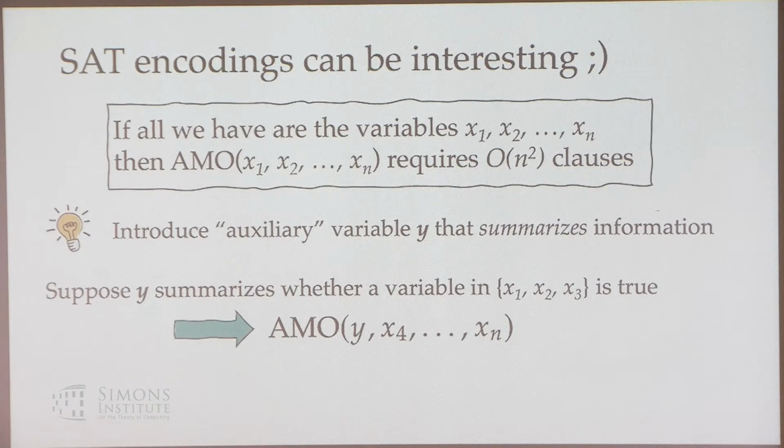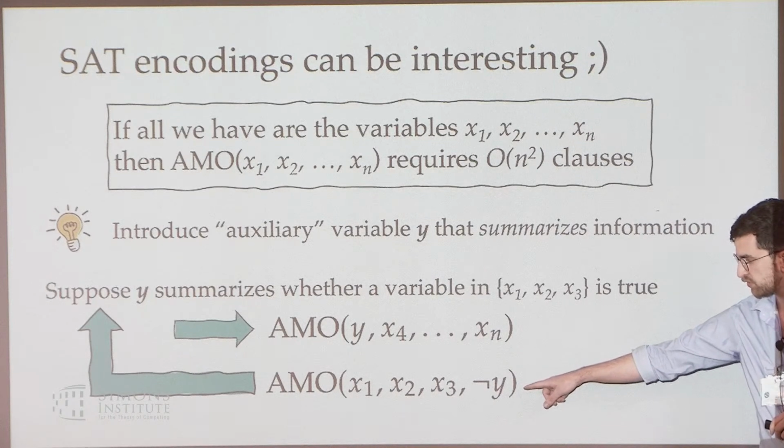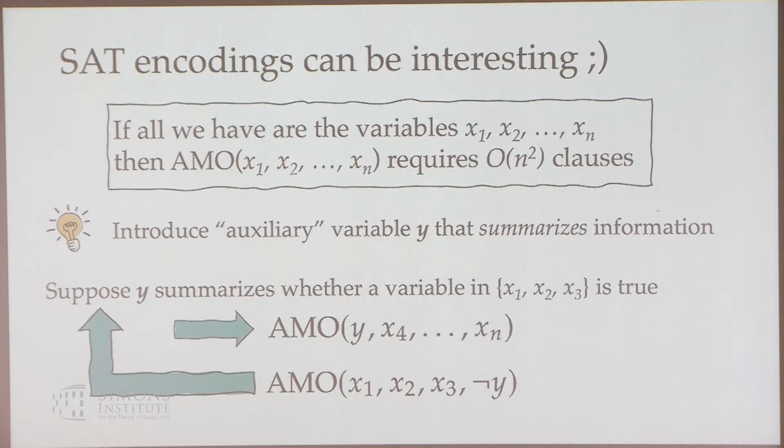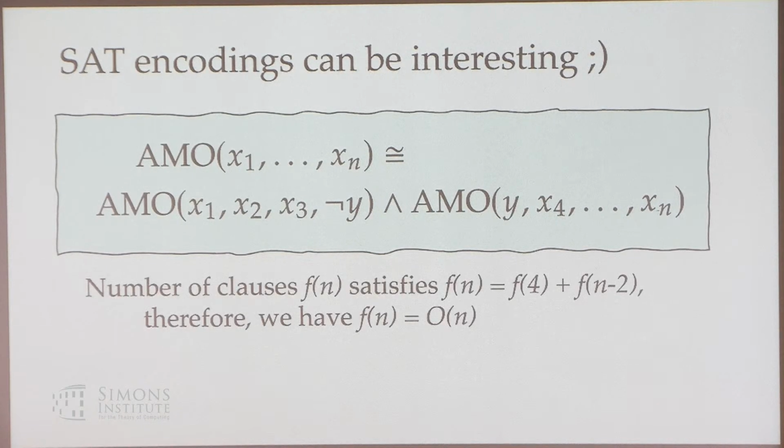OK. And how do I get my assumption? Well, I can get it this way. Now, if one of the x1 through x3 is true, the fact that I'm saying that at most one of this is true will imply that this is false. And because this is false, y is true. So what that means is that encoding at most one, introducing this new variable y, can be done recursively in this way. And the number of clauses now satisfies that f of n equals f of 4 plus f of n minus 2. So I'm using a constant term to chop a constant fraction of my problem, so the solution is linear.